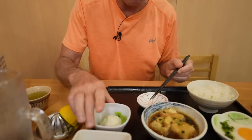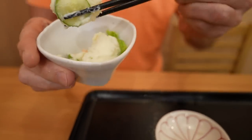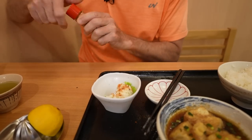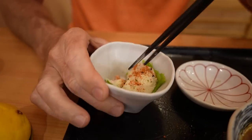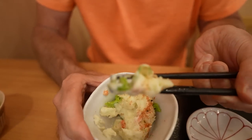Okay, so moving on to the potato salad, ladies and gentlemen. This looks, I'm gonna say, pretty standard. Very standard. However, we have some togarashi, red chili pepper flakes. Give it a little spice, just a little bit. Now, did we bring it alive? That's the question. Oh, it's served over some, what is that? It's got cucumbers and lettuce. You know what, it's pretty creamy. It's got a lot of mayonnaise in it, yeah. It's tasty. And there's a sweetness too. Yeah, okay, good. Moving on.